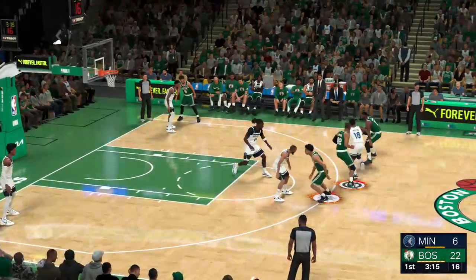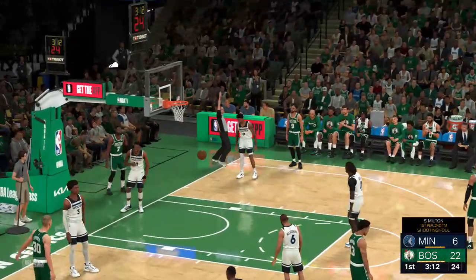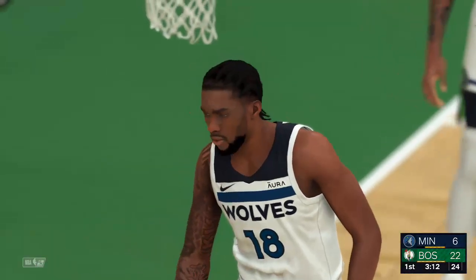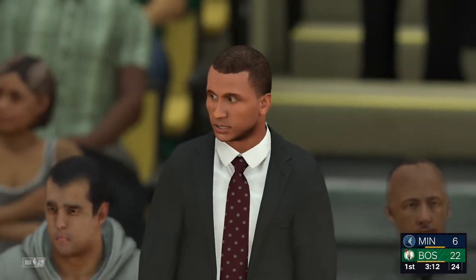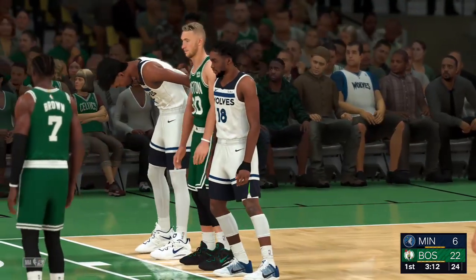Brogdon feeling it out a bit. Here's Brown. And he's going to the line for 2. The official saw contact while he was going up. It goes on Shake Milton. Don't you love how physical Jaylen Brown is? This guy is not afraid to draw contact.